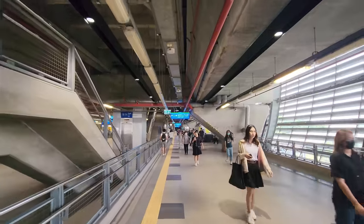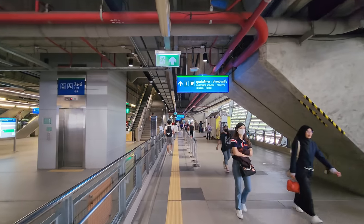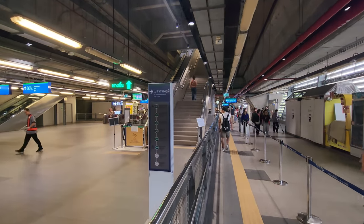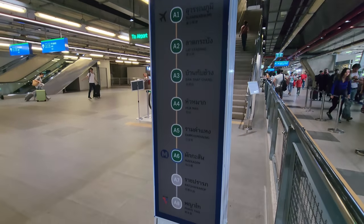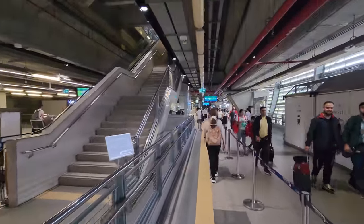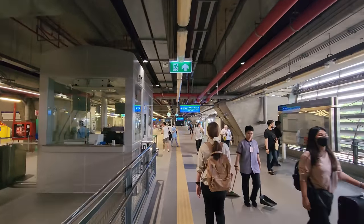So here I do have to buy a token. So here you have a list. A1 is Suvarnabhumi. We are here at A6, and Pattaya would be A8, and that's where you have the connection with the BTS. And Hua Mak is where you can connect with the yellow MRT line.